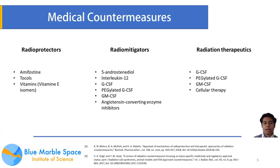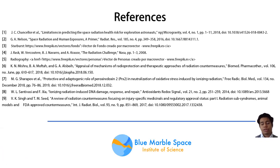So there are medical countermeasures. These are divided in three categories: radio protectors, radio mitigators, and radiation therapeutics. Radio protectors are administered before exposure, radio mitigators before obvious symptoms, and radiation therapeutics enhance tissue regeneration. Thanks for your time and attention.